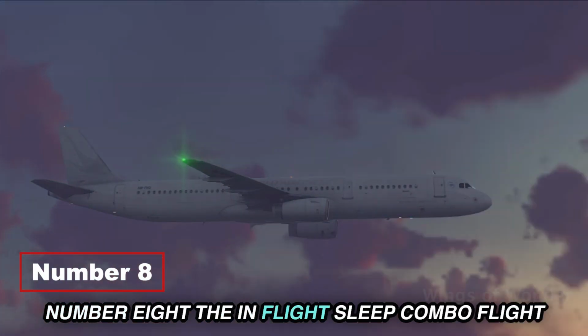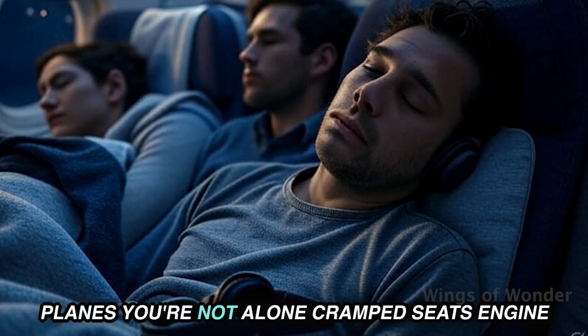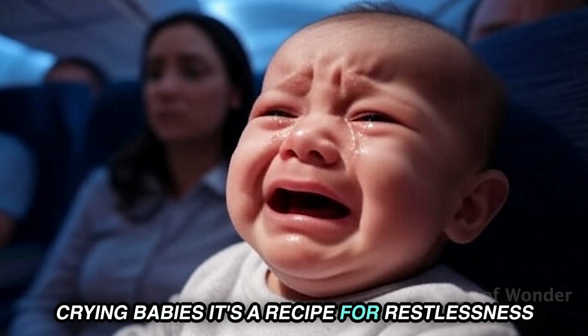Number 8. The in-flight sleep combo flight attendants swear by. Struggling to sleep on planes? You're not alone. Cramped seats, engine hum, crying babies. It's a recipe for restlessness.